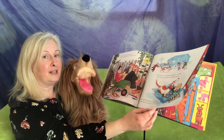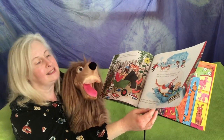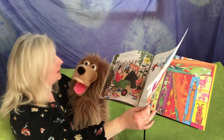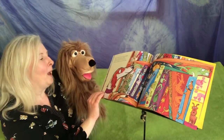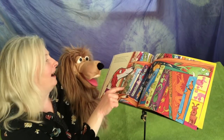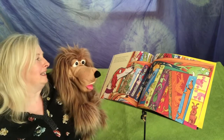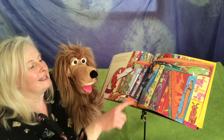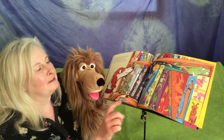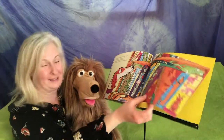Sniff, sniff, sniff, with a faraway look. She smells and she listens to book after book. Like the idea of that as well, yeah? Books about dinosaurs, books about knights, books about planets and meteorites, books about princes that turn into frogs, books about dragons and dogs, and books about dogs.